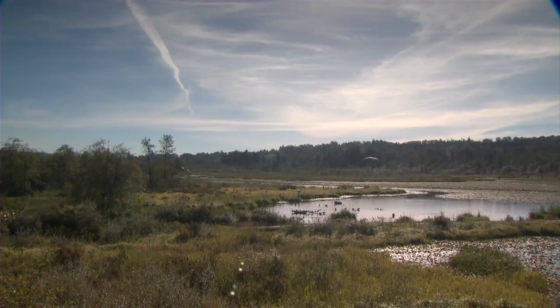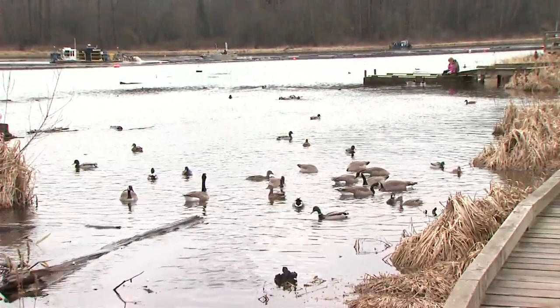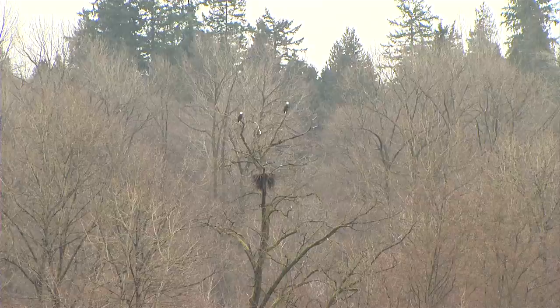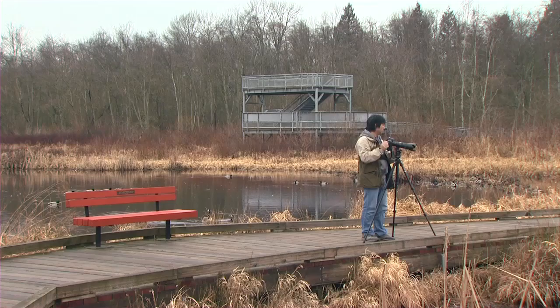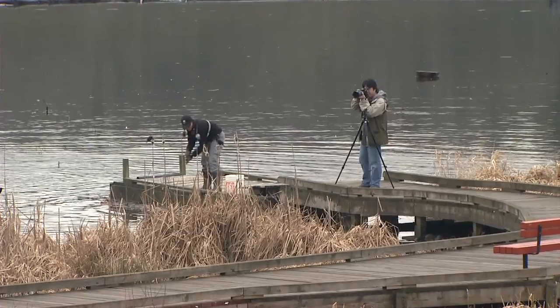Burnaby Lake features a year-round population of birds. Everything from the common Canada goose and mallard to lesser-seen species like the wood duck or buffleheads. And there's even an eagle's nest to keep an eye on across the lake. Oh, it's great birding territory. I mean, there's got all this wonderful natural habitat around here. You've got the trees and you've got this long lake on it.